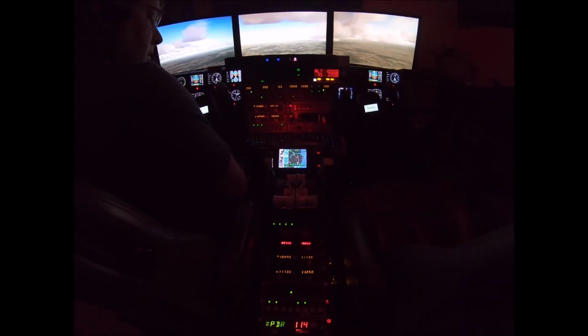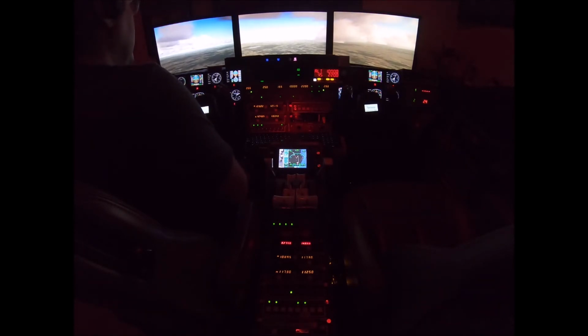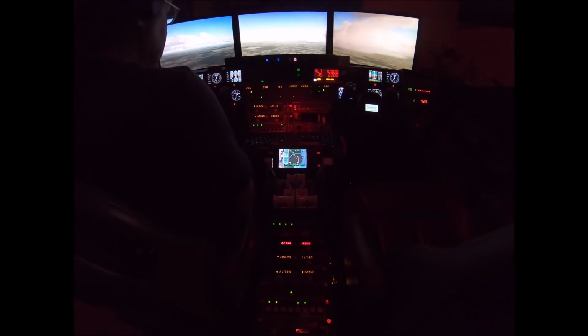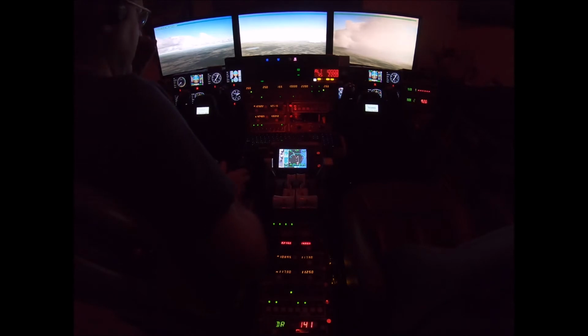I'll hold the setting right here. It's a little bit turbulent. There's definitely some thunderstorms in the area. We're going to have to be a little conscious of that. I've seen some lightning. Cruise checklist will be next. 10,000 will be our top altitude.